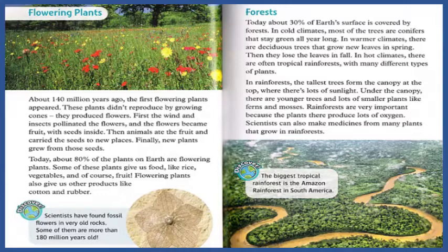Discover! Scientists have found fossil flowers in very old rocks. Some of them are more than 180 million years old.